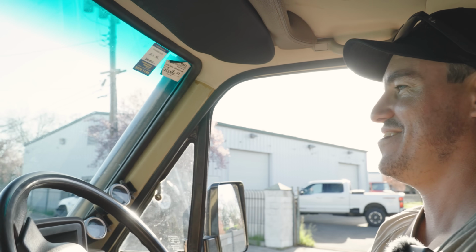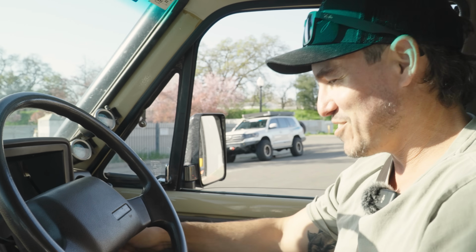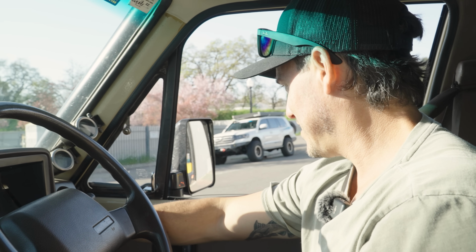How good. I love the sounds. So good. Turbo diesel, you can't beat that. That's peak. Especially a Toyota inline 6.